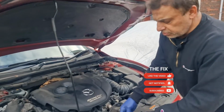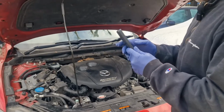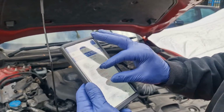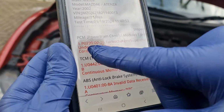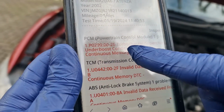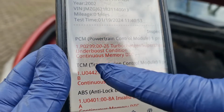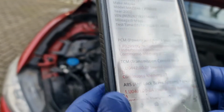The actual fault code we were getting was, it was this. Let me just try and do that. It says here P029926 turbocharger supercharger A under boost condition. So that's the fault memory that we were getting up on the dash.